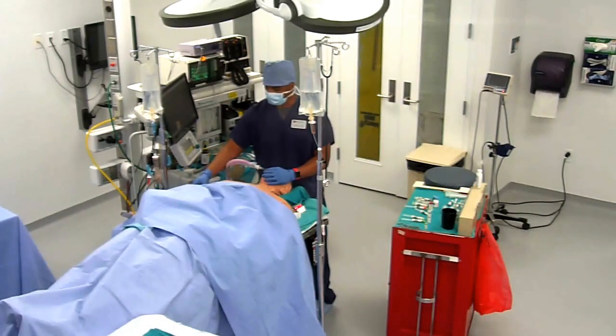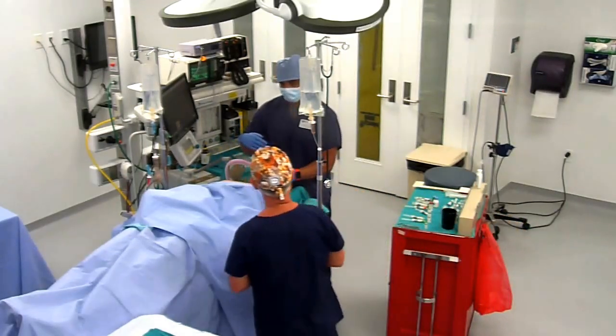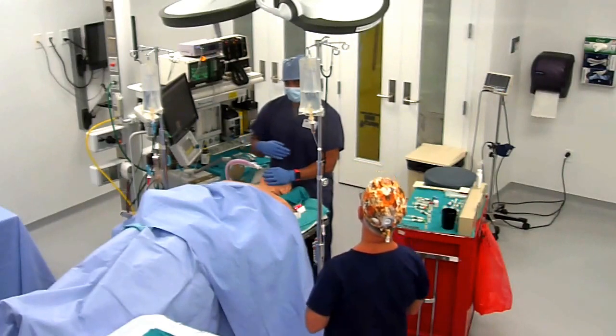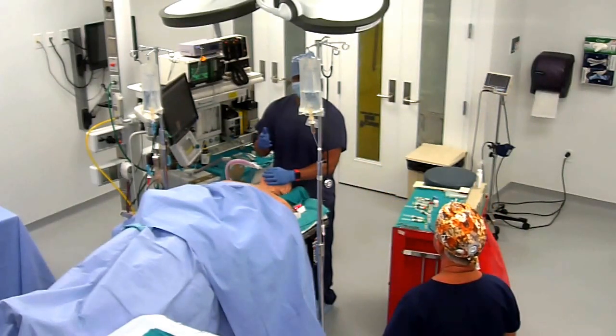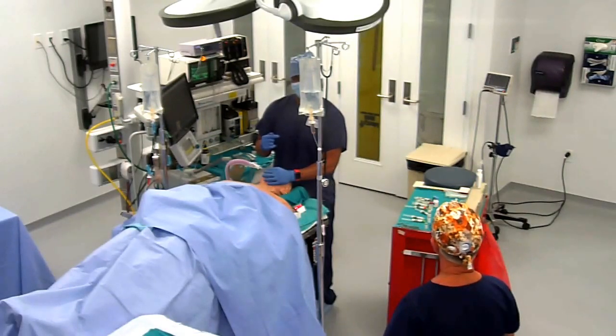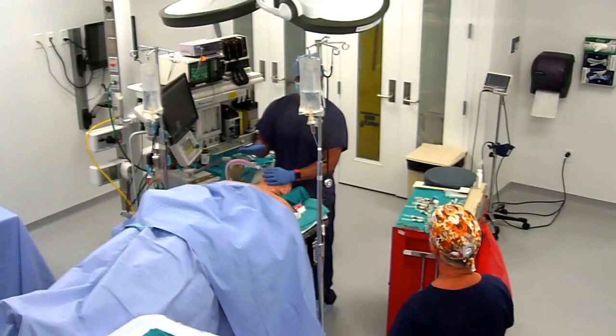Okay. I want to assess for twitches because I want to reverse the patient. What do you have? I did not see a twitch, which means I'll have to wait. So when can you safely reverse somebody? When they have at least 2 twitches. Okay. 1 twitch, 2 twitch. If they have no twitches, you should not consider reversing. So you want to wait it out.